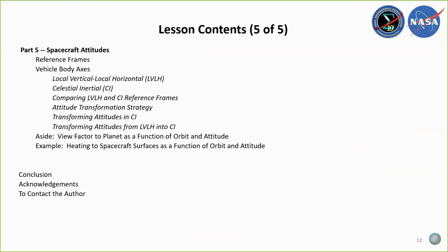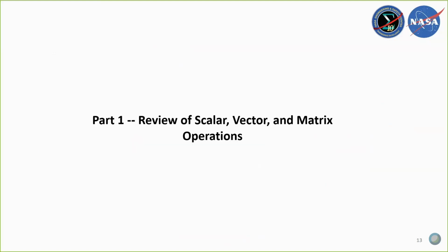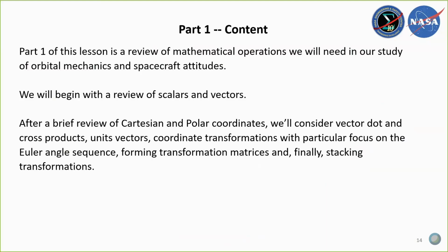And then once we have all of that, we're going to tie everything together in an example where we do heating to a spacecraft surface as a function of orbit and attitude. After that, I'll just have a couple concluding remarks. I want to thank the people that reviewed this lesson, and then I'll have some contact information there if you want to reach out and correspond after the lesson today.